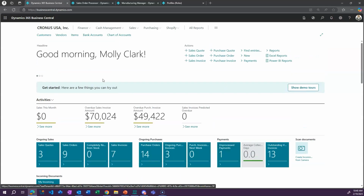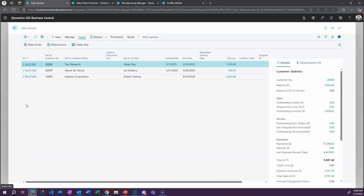Before I move on from the user interface, I'm going to talk about the 3 main types of pages you're going to find in Business Central. We're going to use the item and the sales quotes as different places we can see those. So if I go into the sales quotes, I'm going to bring up what's called a list page. And in my case, we already looked at this, but it's a list of the 3 sales quotes.